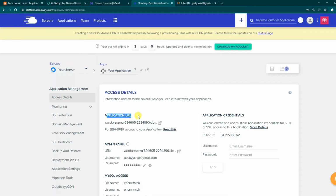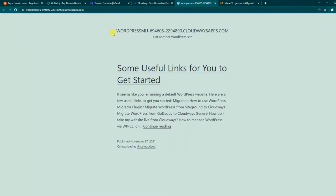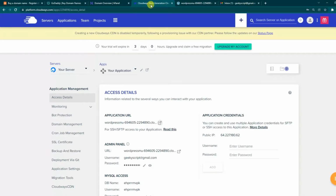So first, see under application URL, they have already given you a URL for your website. If you just simply click on this icon, you can see that your WordPress website has been rightly opened over here. So they have already created this template. But this URL is not a desired one. You need to use your own unique domain.